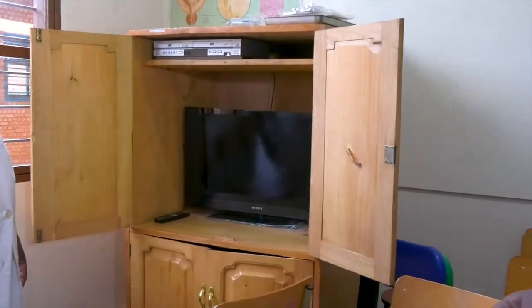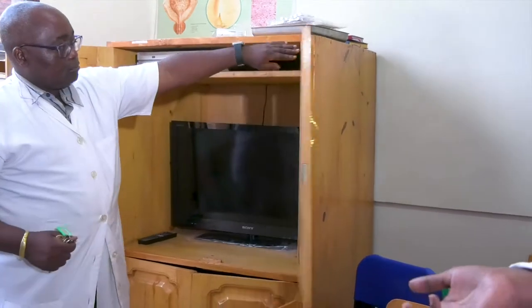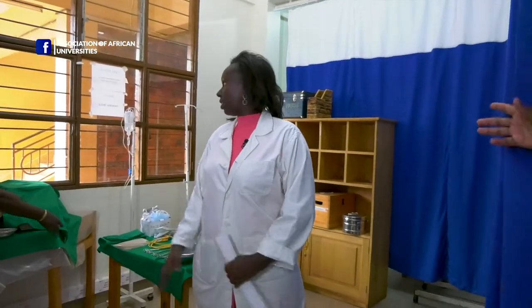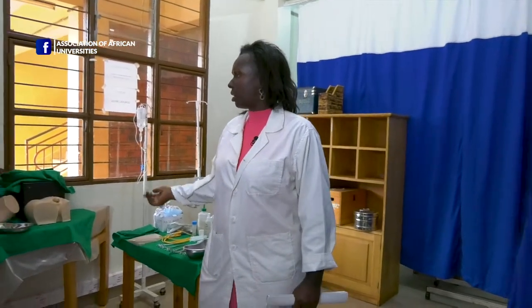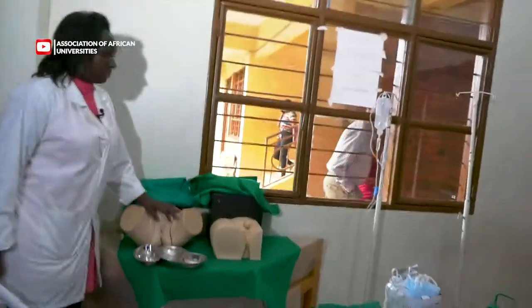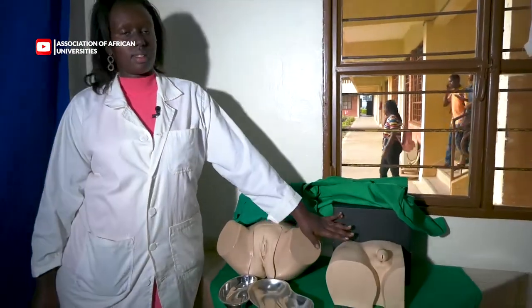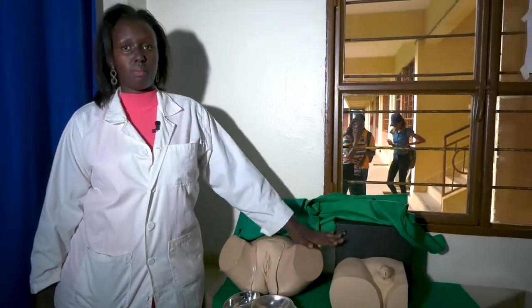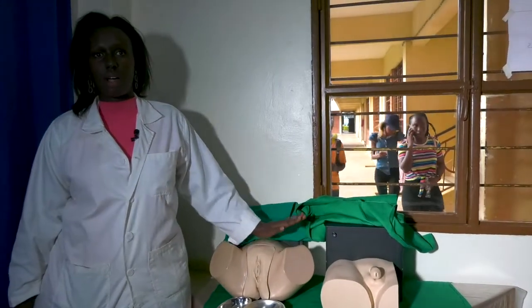This is a screen where the students or the instructors play the video before they start a lesson, so the student can have an overview of what they are going to learn. As we said before, this room is for general practices for nursing. And here, the common one is the urinary catheterization. This is the female mannequin, and this is the male mannequin. We have to have both male and female because the procedures are different.